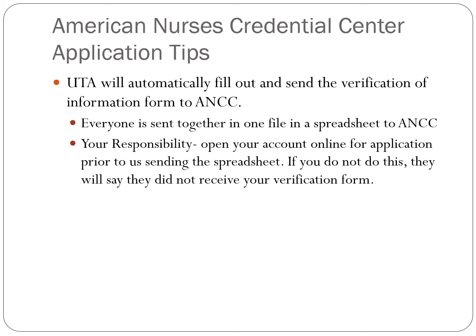So your only responsibility is to make sure you open your account and apply for certification prior to us sending that spreadsheet. If you do not do this and we send the spreadsheet first with your name, then when you go to open up your application, you're going to get an email back from them saying we need your verification of education form. If that happens, then you need to call them and tell them who your school was and tell them that you were on the spreadsheet that the school sent, and then they will have to go back and manually look at it and correct it.